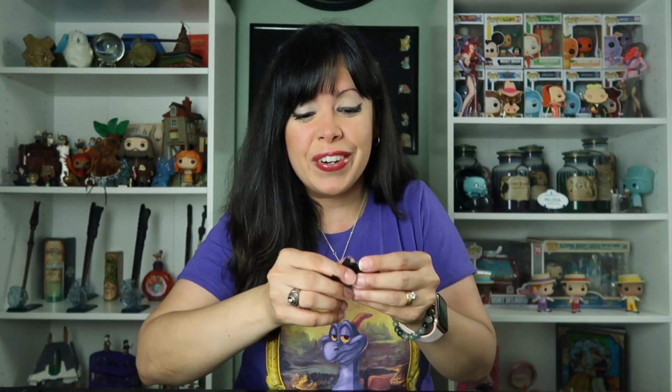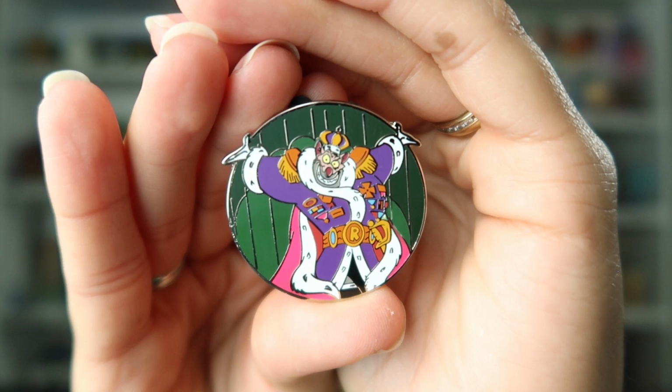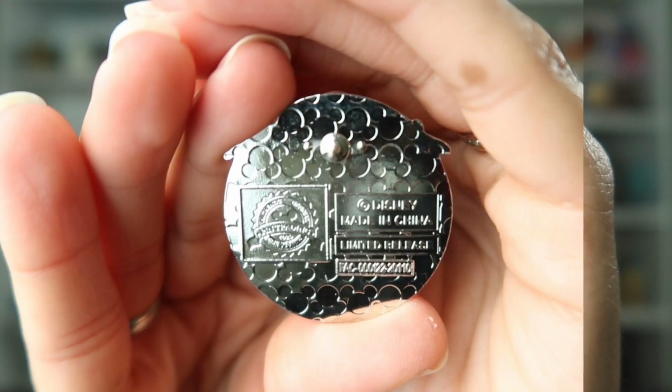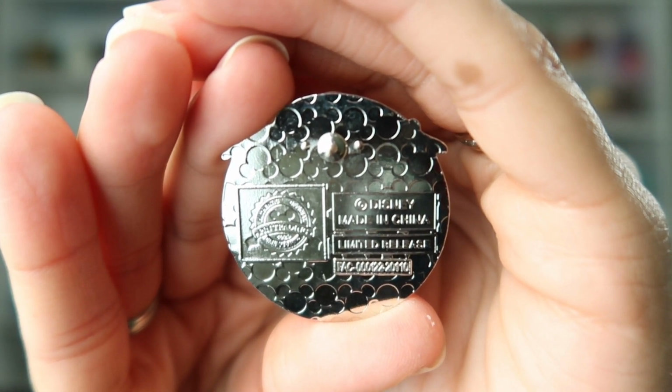Okay, so now let's get on to the mystery pin. Let's see who we are going to get. And our first mystery character revealed is Ratigan from The Great Mouse Detective. And here we have the back of the pin. It also says limited release on the back.